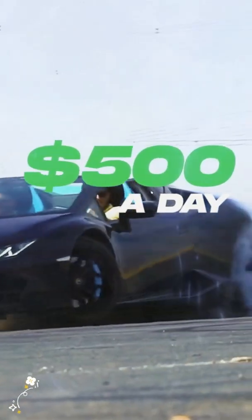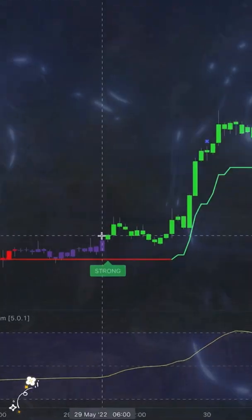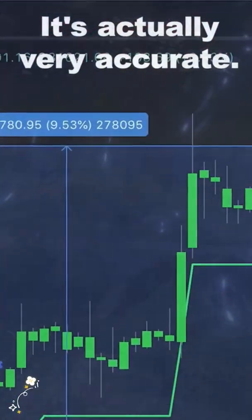I make $500 a day and never have to work a 9 to 5 again with one simple trading strategy. All jokes aside, it's actually extremely accurate, and here's how to set it up.